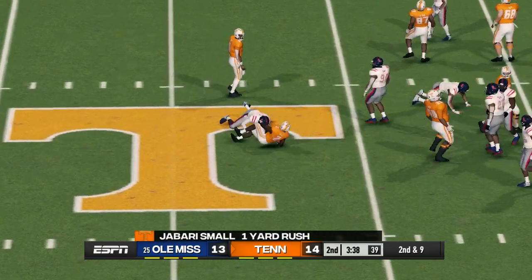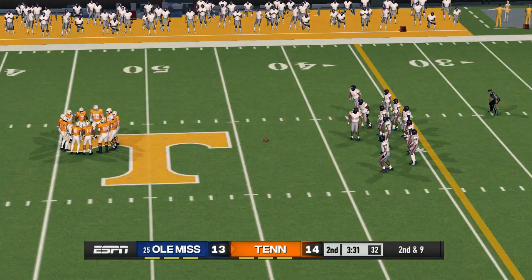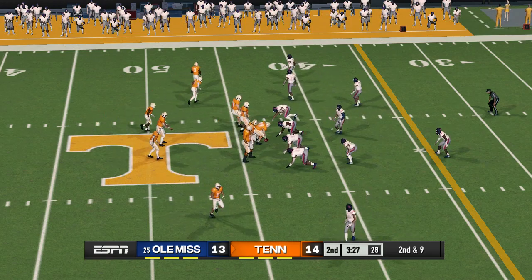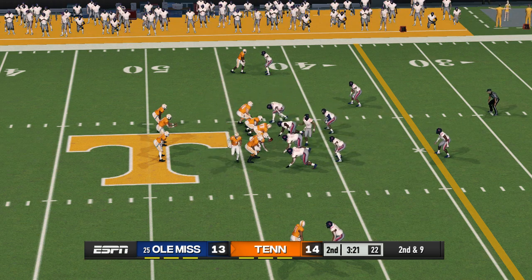And he's taken down at the 43-yard line. Gain of 2 yards. That brings up second and 9. Second down and 9 to go. Ball on the 43-yard line.